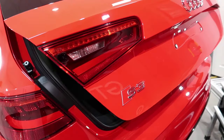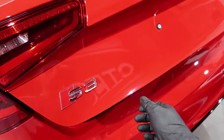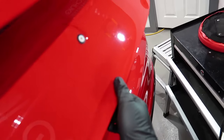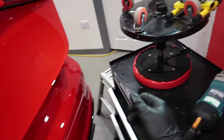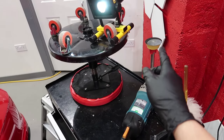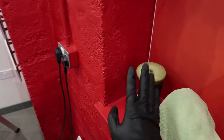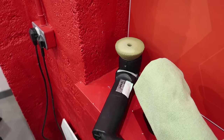The wool session is complete, looking fairly good, but we're having a problem with the DA stalling in this little lip, guys. So, it's time to break out the rotary and extension bar, wool this, and hopefully this little bad boy can refine it.